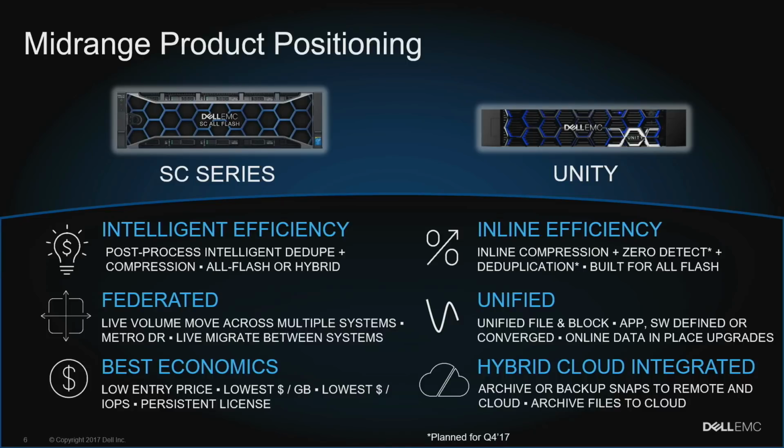And then on the SC side, one of the value props is on the economic side. Just from a pricing perspective, we have a very attractive price. The dedupe and compression gives you, on top of it, a lot more efficiency. As I said, the dedupe and compression works not only for All-flash, which is what most of our competitors do, but it can also work with hybrid because of this technology. Many of our competitors only offer dedupe and compression on All-flash.